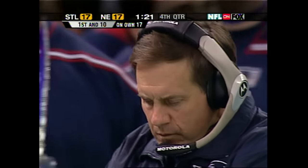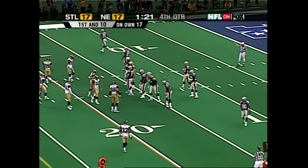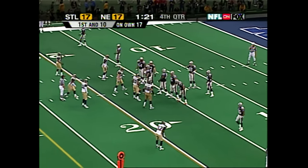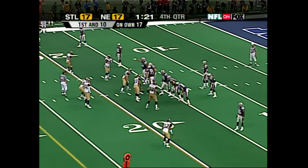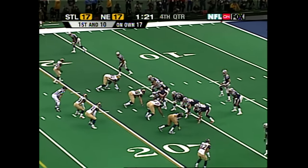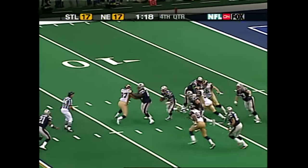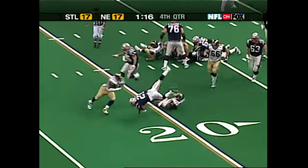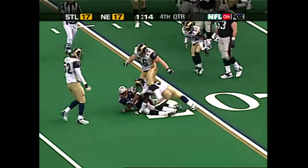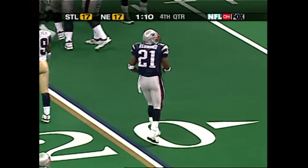I think that the Patriots, with this field position, you have to just run the clock out. You have to play for overtime now. I don't think you want to force anything here. You don't want to do anything stupid because you have no timeouts and you're backed up. Brady's in the shotgun. And he's going to throw it. Nothing stupid. Gets it up. The J.R. Redmond pass complete. Gets out to the 21.